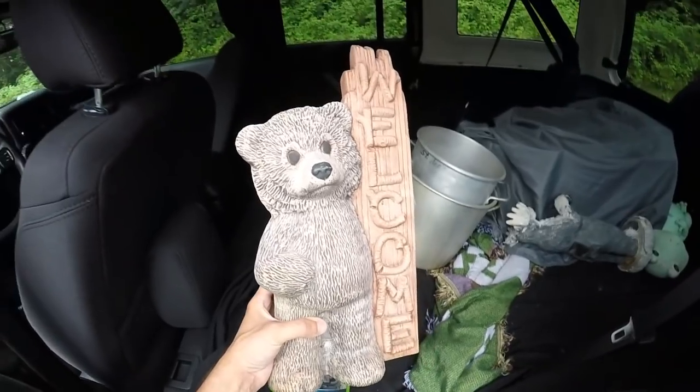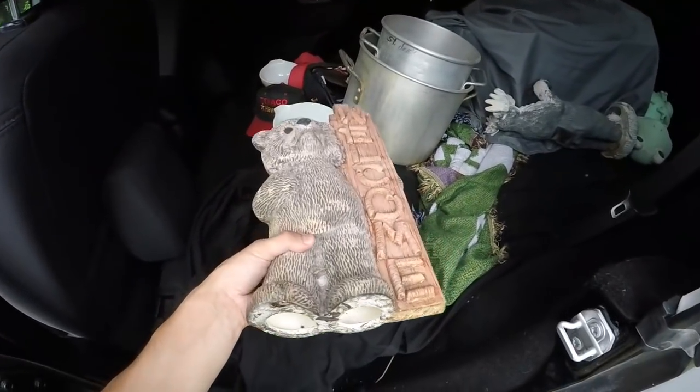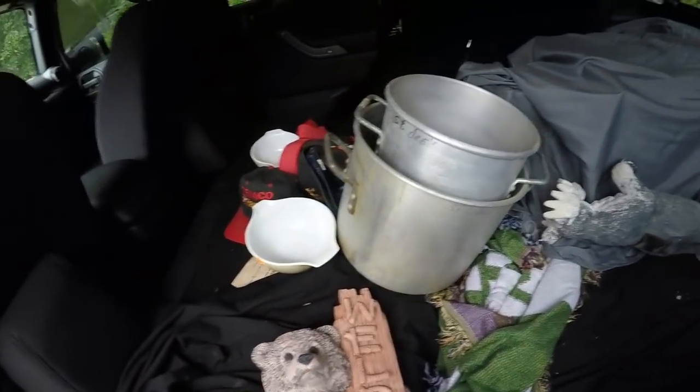I got this thing for $1. He has that sandcast kind of feel, or maybe he's plaster. More scrap metal.